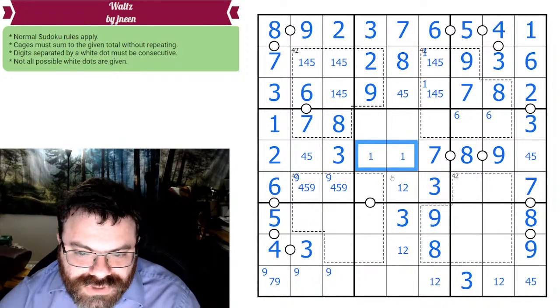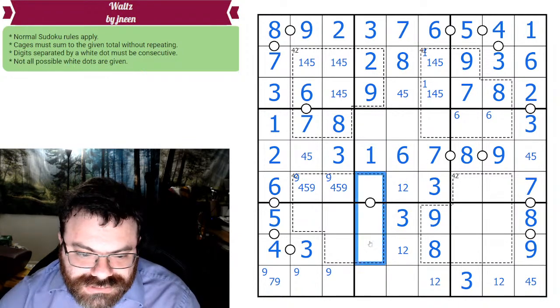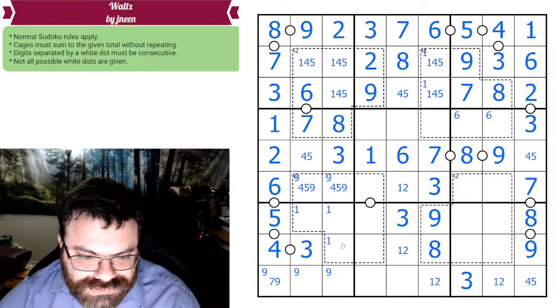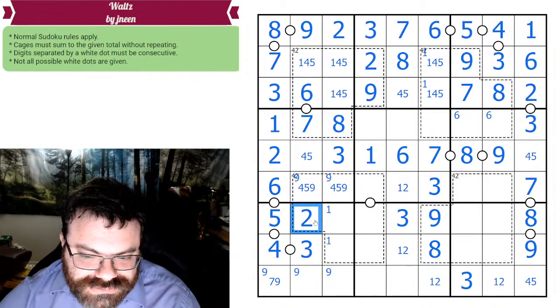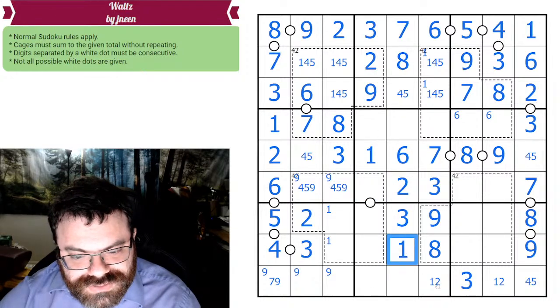These are 1, 6. This is 6, this is 1. This cage needs a 1. It goes in here somewhere. Needs a 2 as well. That places the 2 actually. This is a 2, this is a 1, 2, 1.